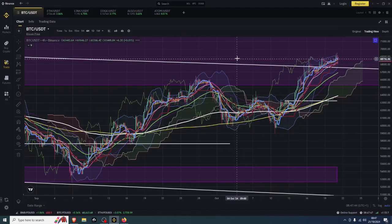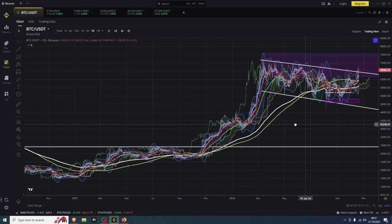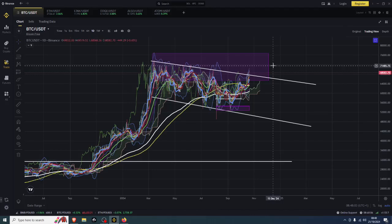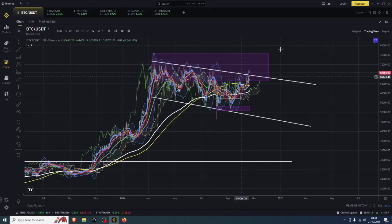Now, when Bitcoin approaches its previous all-time high, so it gets closer and closer to the $70,000 zone and the mid-70s, we'll probably be on the back foot for what could be a liquidation event, a fearful rejection, and we'll see what happens. We'll see what happens. But generally, as far as momentum and trend is concerned, it does point to further up.